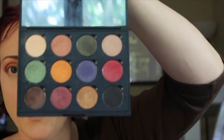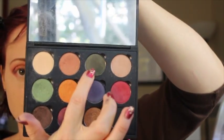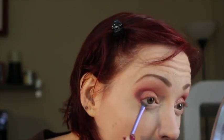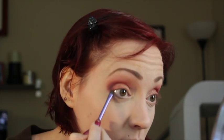Well, that's the top of the eye. And since most of the shades in here, minus the greens and the purple there, are warm shades, I'm going to use this green shade here on the lower part of my eye, just along the bottom there. So it's just like a dark olive green. It comes off as almost black.